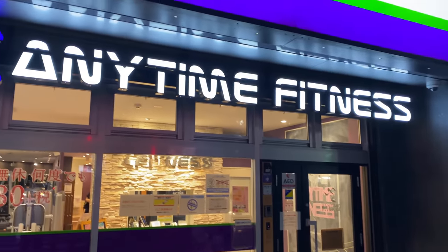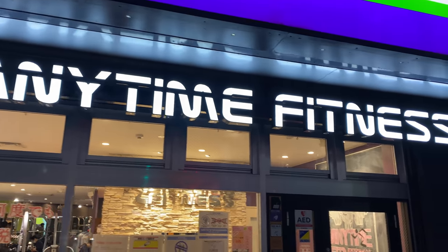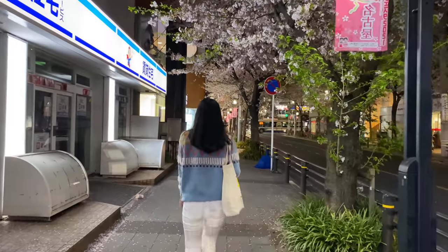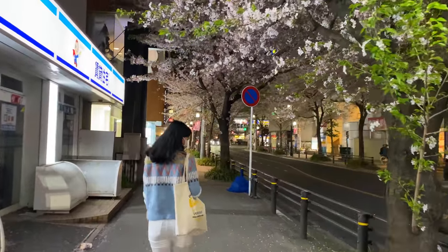We do have some international brands here as well. This is an Anytime Fitness. We work out in our home gym. We've got a home gym in our living room where we do our indoor cycling.